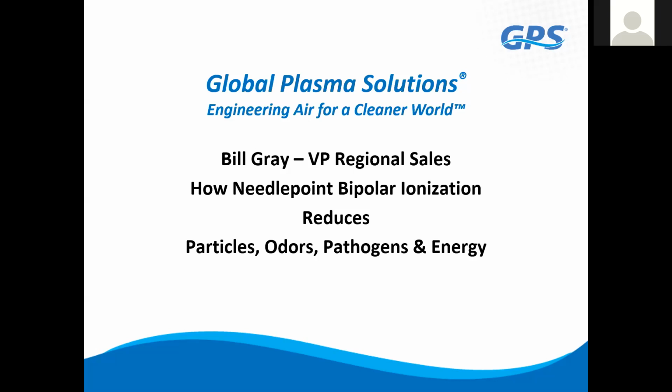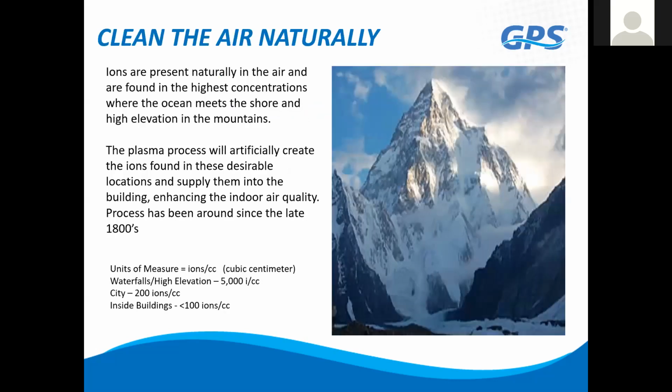So with that, we'll talk a little bit about ionization. You're going to have high densities of ionization, which occur naturally. Ionization obviously has been around for years, but at high elevation, you'll have probably 5,000 ions per cubic centimeter. As you come down in elevation, you'll come into areas with higher populations, and that ionization is eaten up by the pollution that you're running into. Outside where you're sitting today, you may have less than 200 ions per cubic centimeter, and that's how ionization is measured, in ions per cubic centimeter. Inside where you're sitting today, unless you already have our technology producing ionization in your system, you probably have less than 100 ions per cubic centimeter.